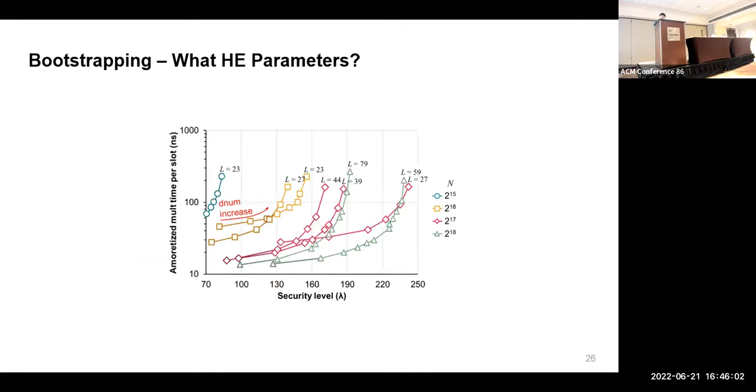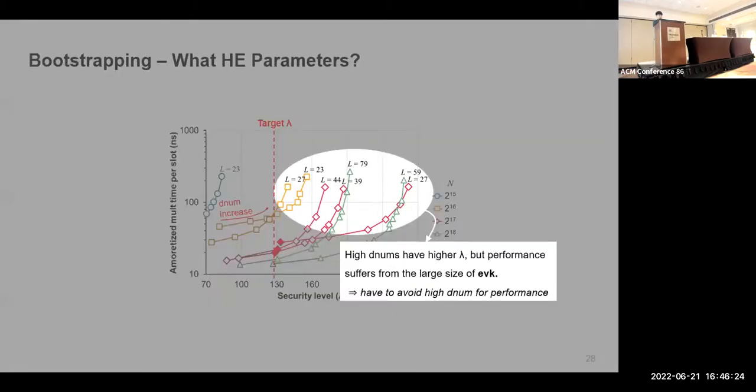Now, back to the graph. The y-axis shows amortized mult time per slot for various parameter sets, with the security level on the x-axis. Dnum increases along the line of the graph. As I said before, the lower the amortized mult time per slot, the better. We determine the target parameters satisfying the security level of 128 bits. The high dnum cases in the upper right of the graph have high security, but performance suffers from the large size of the evaluation key, which means we have to avoid high dnum for performance.